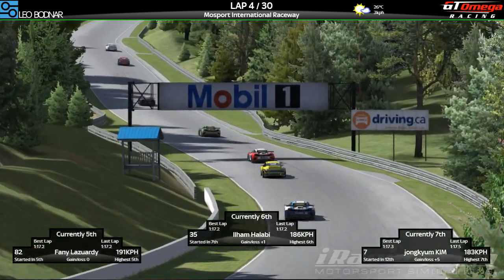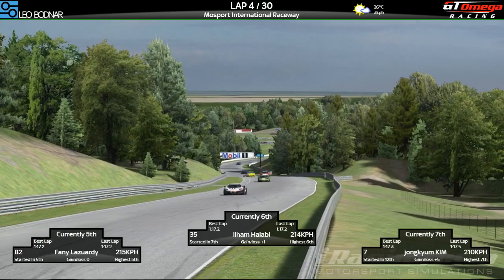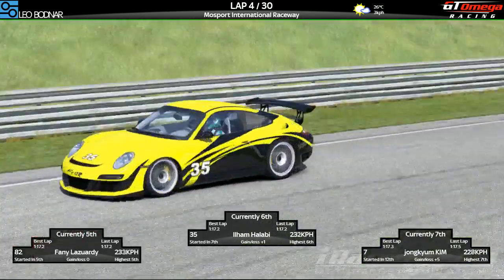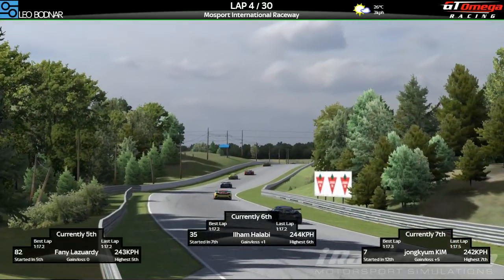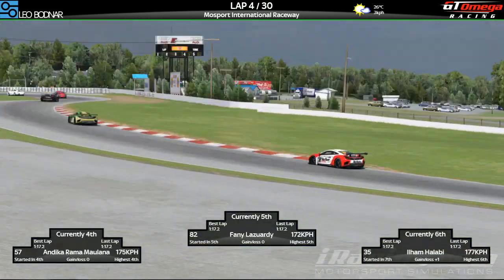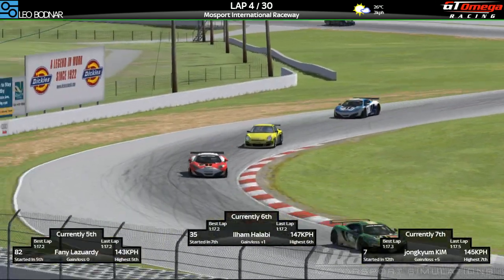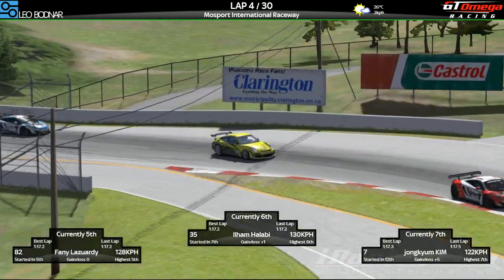So we've got Kim here, potentially having a little look down this back straight. 7th place, looking for a move to 6th. Halabi. I know that McLaren in front looks particularly racy down that back straight. If anything, pulled away, perhaps just got the draft on the MP412C in front of him.